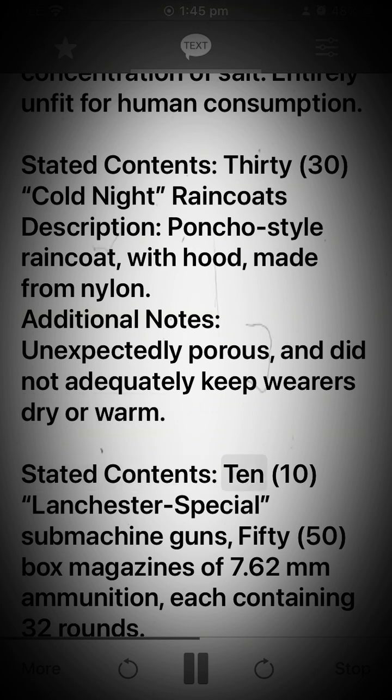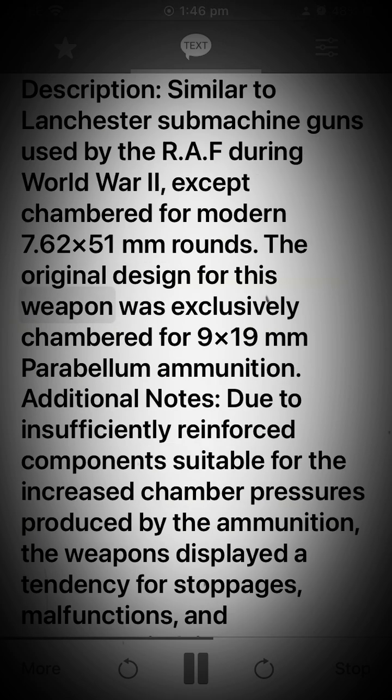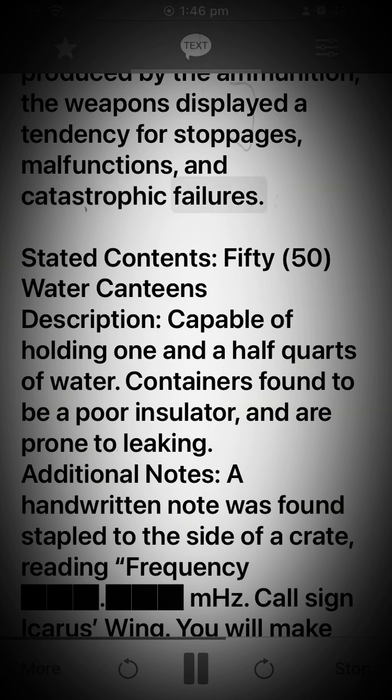Stated contents: 10 Lanchester Special Submachine Guns, 50 box magazines of 7.62 mm ammunition, each containing 32 rounds. Description: similar to Lanchester submachine guns used by the RAF during World War II, except chambered for modern 7.62 x 51 mm rounds. The original design for this weapon was exclusively chambered for 9 x 19 mm parabellum ammunition. Additional notes: due to insufficiently reinforced components suitable for the increased chamber pressures produced by the ammunition, the weapons displayed a tendency for stoppages, malfunctions, and catastrophic failures.